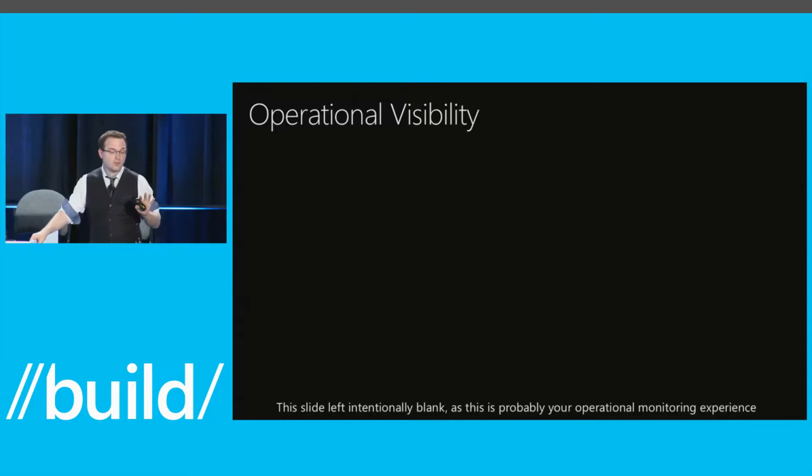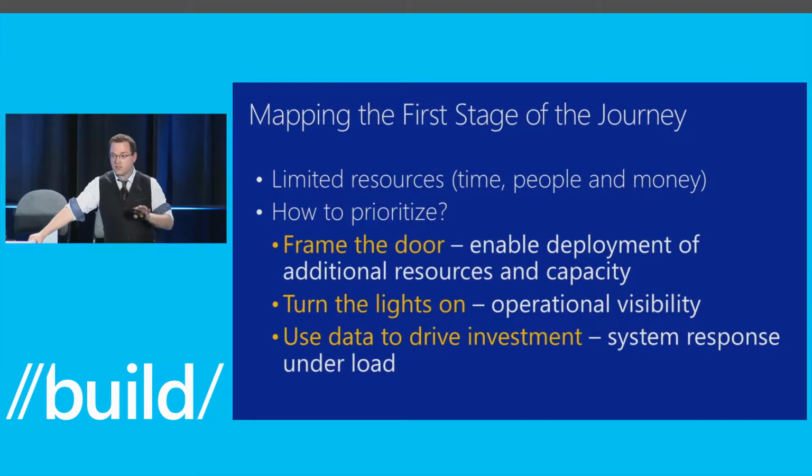So 3 things we have to do. We all have limited resources: time, people, and money. If you have unlimited of any of these, let's talk. It could be a fun place to work, temporarily. So how to prioritize? We need to frame the door. We need to set the stage to be able to deploy more capacity and resources without having to change code. Because changing code in conditions of extreme success is horrifyingly bad. It's very terrifying. I just want to run scripts and add resources.